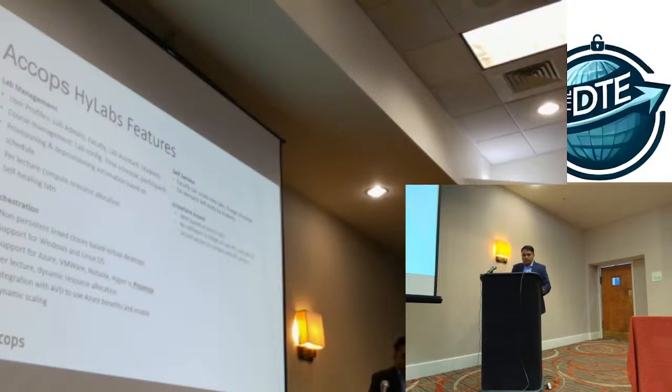This is all web-based, so web-based access to labs. There is no software to be configured. From a security perspective, everything is TLS encrypted, multi-factor authentication enabled, with role-based access. And then we give you full dashboards, where you can get any customized report.